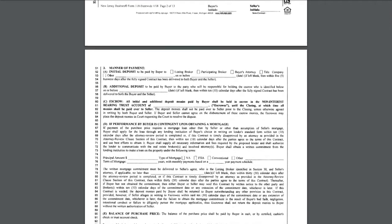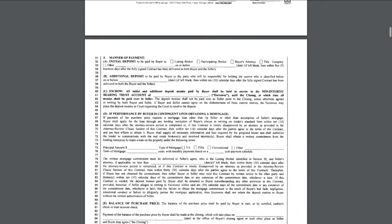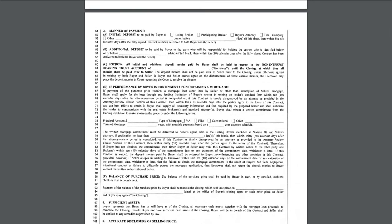It is illegal to change anything in the contract after both parties have signed and initialed it, unless you have those parties initial it to confirm acceptance.